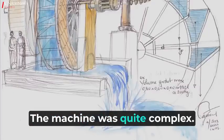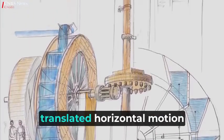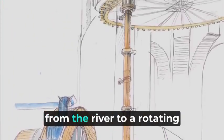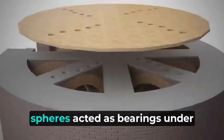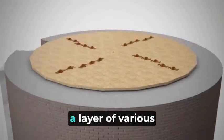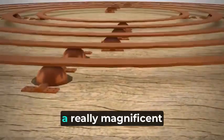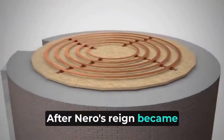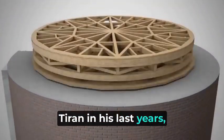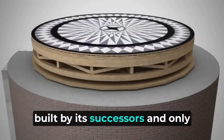The machine was quite complex. A series of interlocking gears translated the horizontal movement of the river into a rotating movement of the platform, and bronze balls acted as bearings under a multi-story layer of wood. A truly magnificent piece of engineering. After Nero's reign became tyrannical in his later years, the rotating dining platform was built over by his successors and was only discovered in 2009.